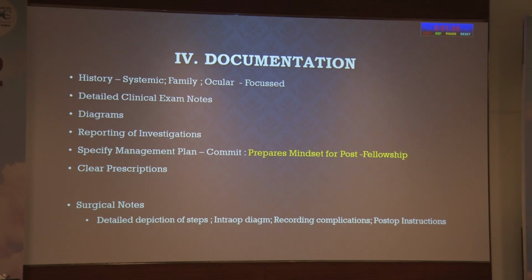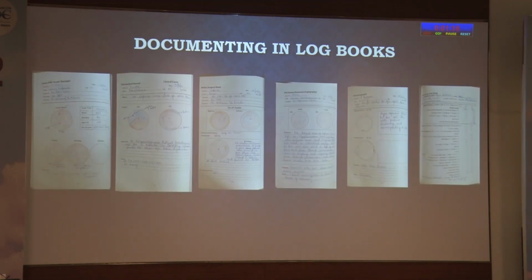Surgical notes need to be very detailed, with an intra-op diagram. This is very important, not just from a training point of view, but honing them so that from a medico-legal point of view later, all the complications intra-op need to be recorded very carefully. Post-op instructions should be mentioned extremely carefully. So all these things are very critical to the point of training.